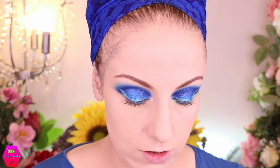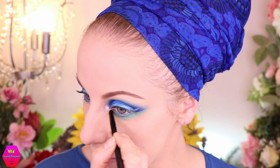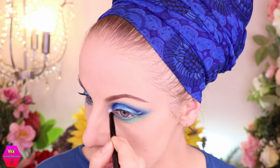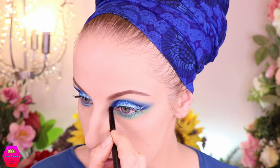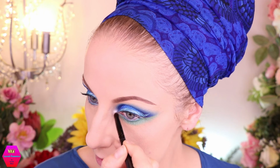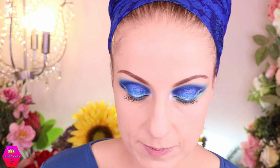I used it already in other looks. I think in my second look I used this in the inner corner too, which is a very, very beautiful shade, which also works really well, builds up super nicely. This is how it looks, as you can see. It's really pretty. And then I need again another brush. I'm driving myself nuts with the brush use, seriously. Okay, and now I'm gonna go into this shade here, which is the shade Celebrate.